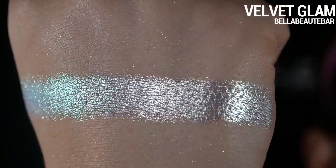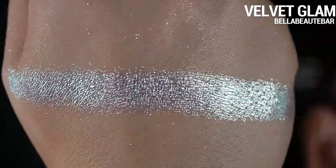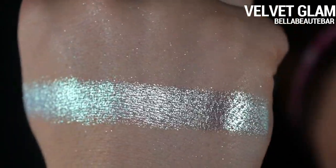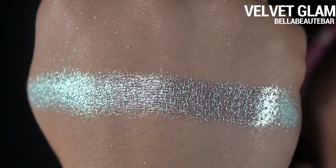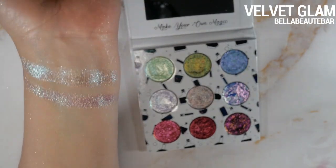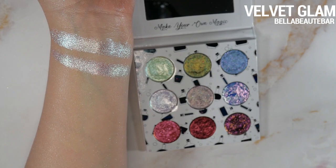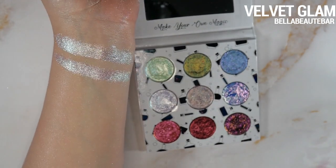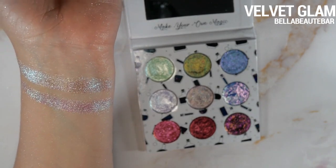But this again has a really concentrated micro sparkle effect, and it's just so reflective, but in a pearlescent, refined way, rather than being chunky or glittery. And I honestly have really nothing like these in my collection besides Saltwater Pearl. This type of formula and finish and effect is so unique, and I would love to see more colors of these.